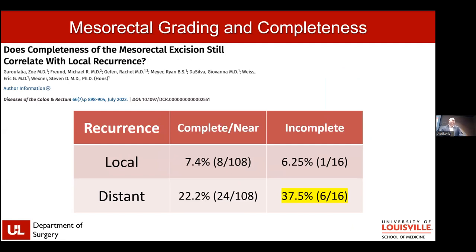So hot off the presses in Dr. Glandiak's journal from this month, one of the questions that has been asked is, does the completeness of that excision still matter as we've made significant changes to rectal cancer treatment in the past 5-7 years? And interestingly enough, when you look at those patients that get incomplete mesorectal excisions, you would think that there would be a real significant difference in their local recurrence. And it's not that big, and again, this is a single paper with a relatively modest sample size, but it's from a good institution with good science. And the place it makes a significant difference, it seems like, is in distant recurrence.